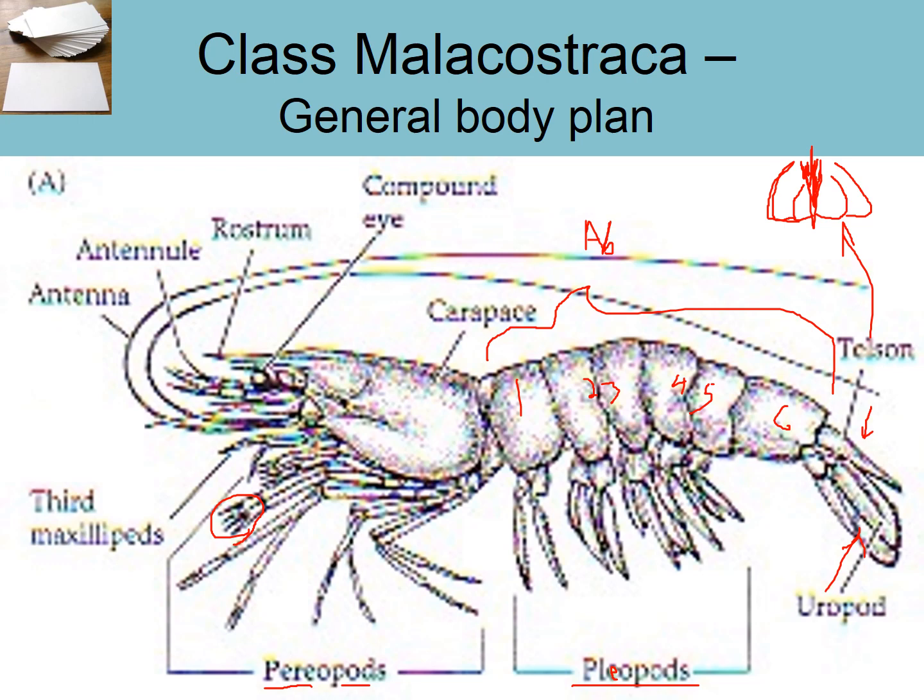Now, the maxillipeds. Maxillipeds are the 3 pairs of appendages at the front of the cephalothorax, and their job is to manipulate food. Sometimes they gather food, sometimes they are just for holding it near the mouth, allowing the crustacean to eat that food. But they have 3 pairs of maxillipeds, which are for eating.